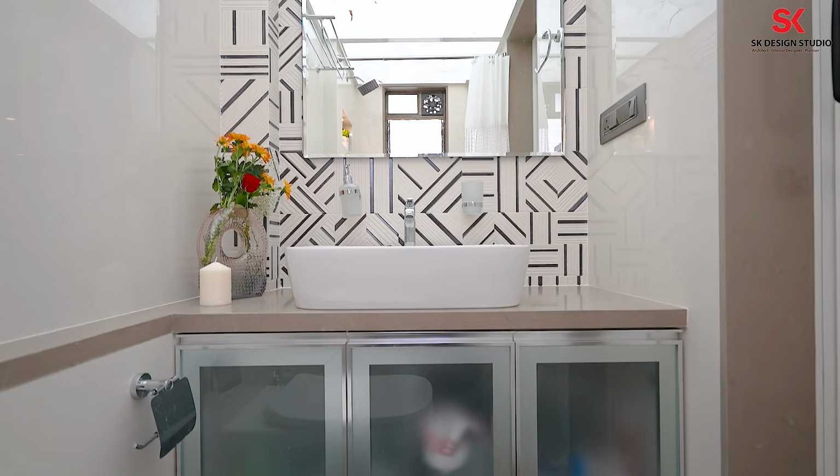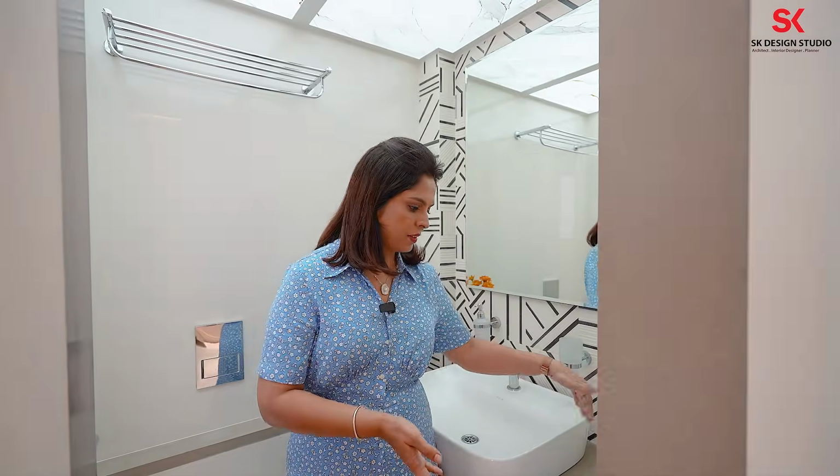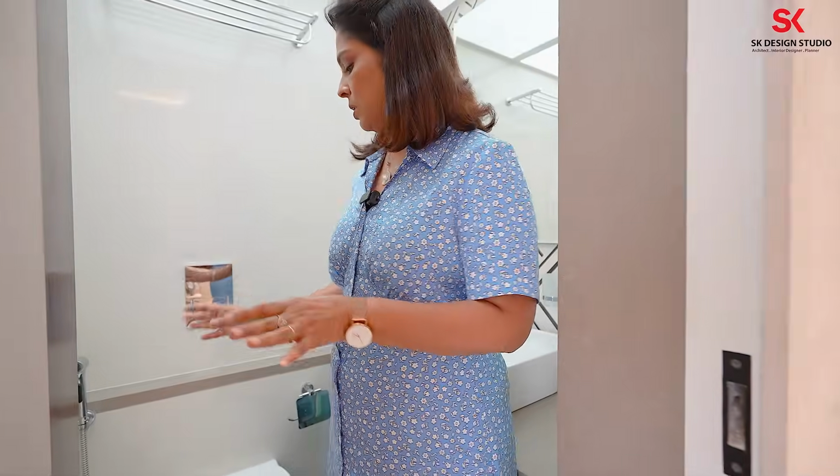Now since the toilet is very small, normally toilets are around 4 feet by 8 feet, here the toilet size is around 4 feet by 6 feet 6 inches, which is very compact. So we have given a small counter here, and then in front of the door this says WC. Many times people don't like to have the WC exactly in front of the door because they don't feel it is a good sight to have a WC.